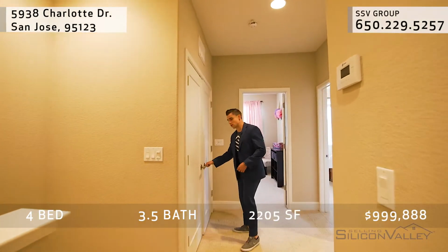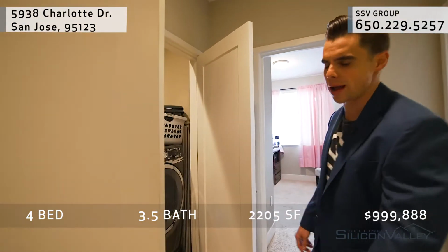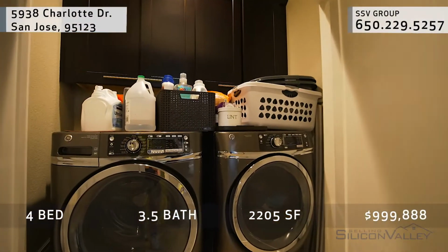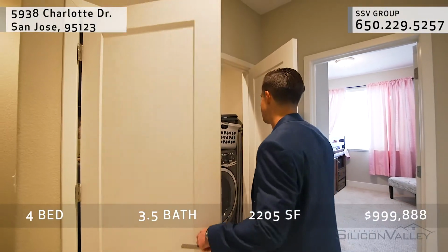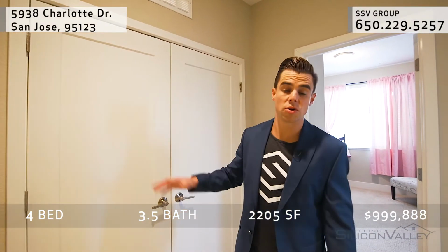And here it is. We have the laundry, GE appliances for you as well. And obviously the sellers are still living here, so please excuse some of the personal items. But as you can see, lots of space here, huge appliances, and really convenient to have these machines on the same level as your living spaces.